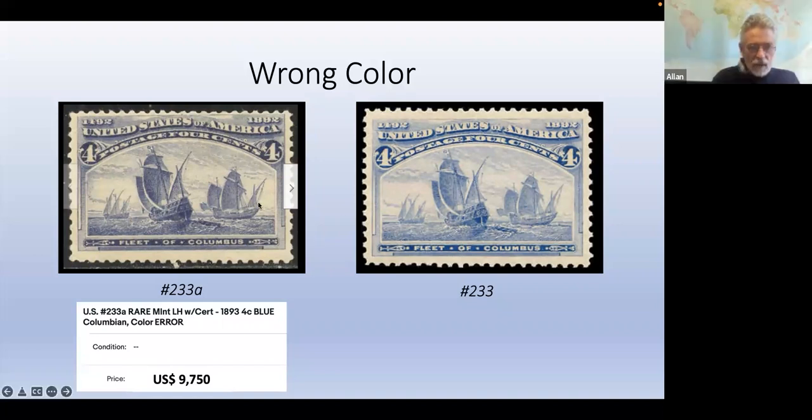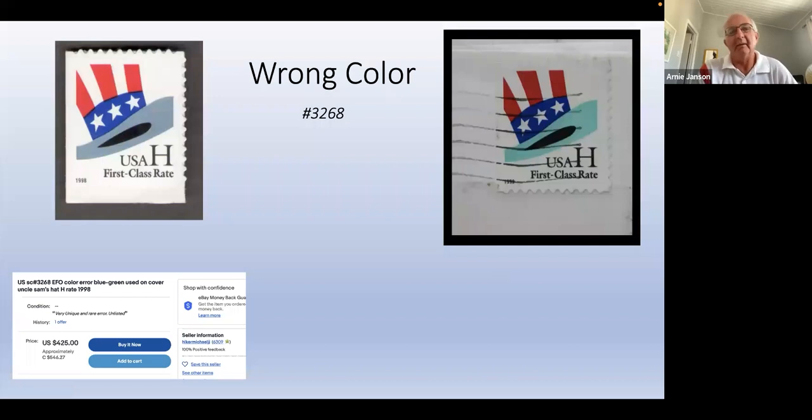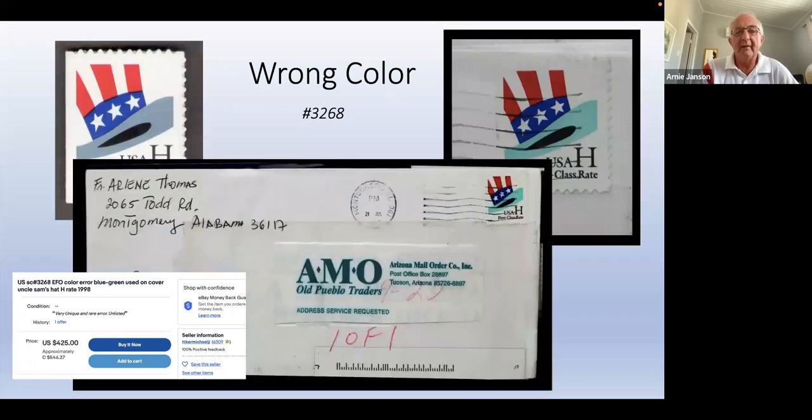Oh yeah, this is an interesting one. It's on cover, and that's what appeals to me. I like in particular when they're on cover. I like varieties on cover. That's my real passion. I'd much rather spend $400 on that than something else that's mint, if I collected used.